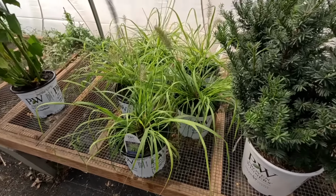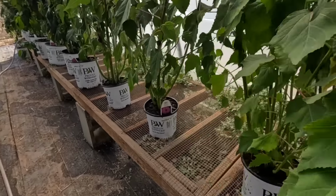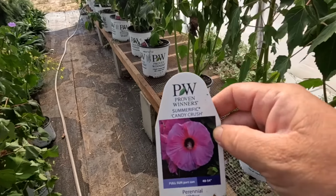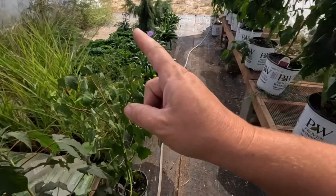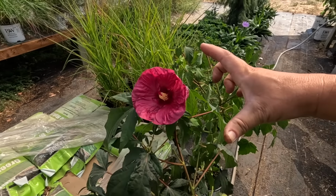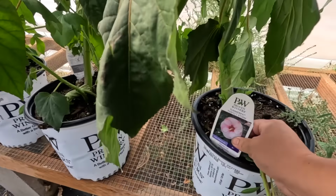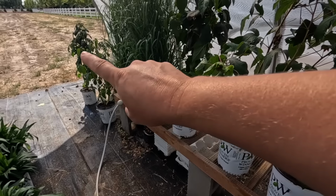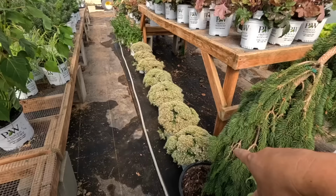color to their leaves. And then all right here, we've got three different varieties of hibiscus. We have got Candy Crush, which is a vibrant pink and a very prolific bloomer. We've got Berry Awesome, which is right here. You can see that this one's just barely opening up, but they get massive flowers. And then, let me find a tag for the third variety. Here we go. Perfect Storm, which is kind of a pink-white blend. And that's what those two and then all of these are. And these are some of the ones I want to get planted today. So we don't miss these.